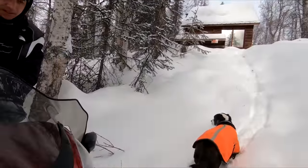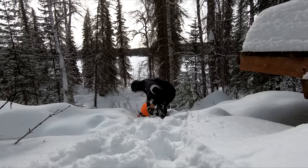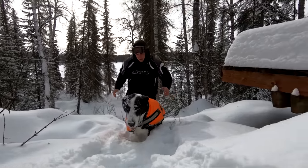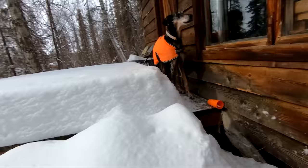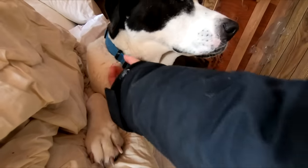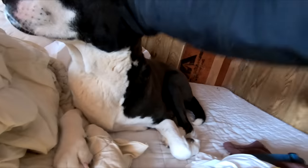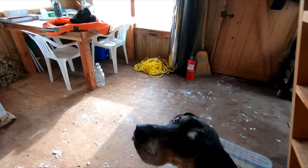Up there, he's having a hard time getting up the hill. Maybe we need to help him, he's tired. Good job, Bo. Do you need water? Stay, Bo. Stay here. Come on, Vinny. You want to go outside with us?